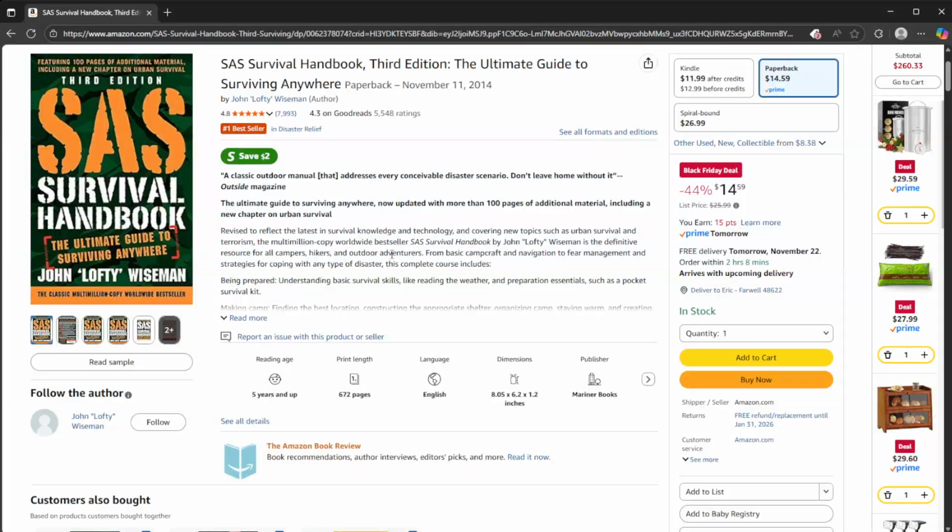Fantastic. And anybody who knows anything about survival and prepping knows the SAS Survival Handbook is the best ultimate guide to survival. Nice and small, carry it with you. It's only $14.59. Make sure you get it, read it, and practice with it.